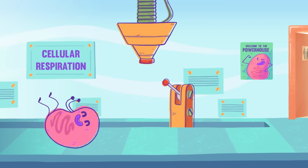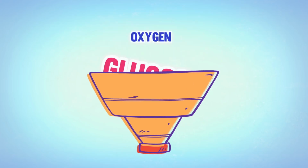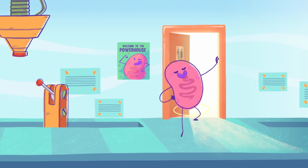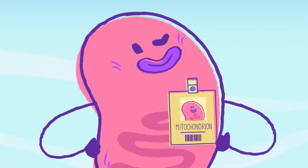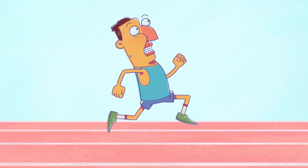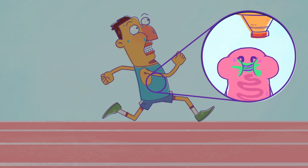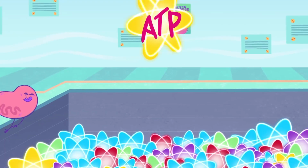As you increase your pace, your muscles work harder, increasing their demand for energy. A process called cellular respiration consumes glucose and oxygen to form ATP, the energy currency of the cell. Much of this process takes place in structures called mitochondria. The more you move, the harder mitochondria work to supply your body with energy.